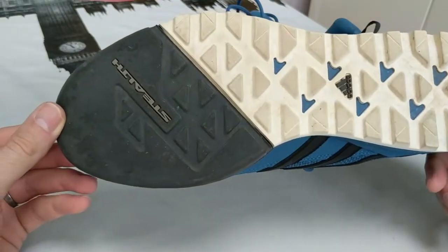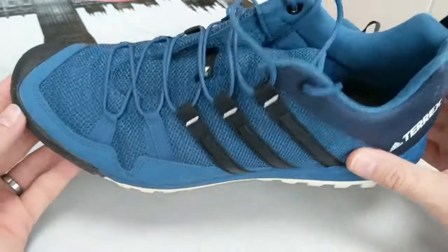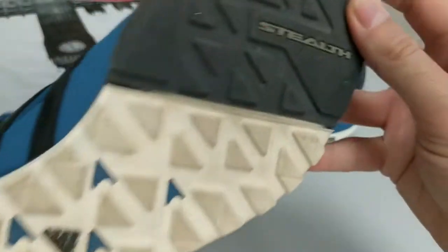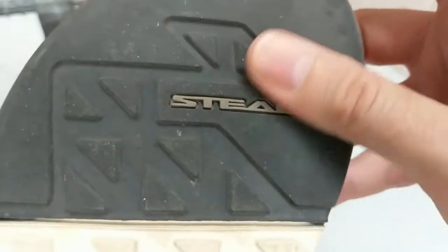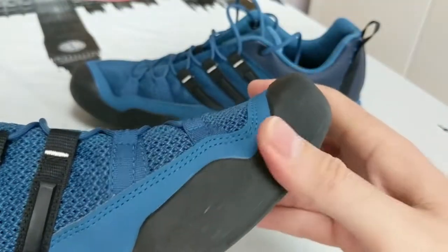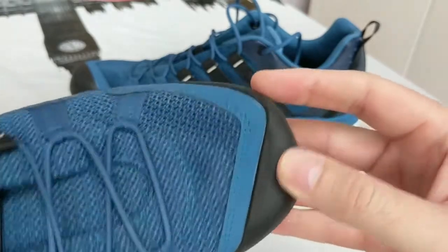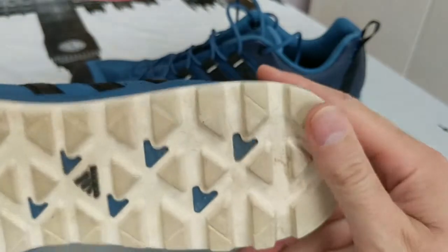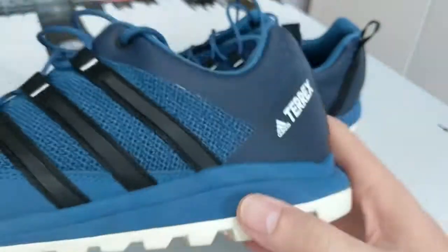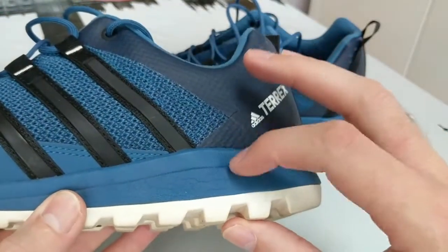As you can see, I've worn them for quite some time. These were absolutely grippy like crazy. This stealth grip on the bottom there, I don't actually know what the rubber is, but it is really, really grippy. Curves around the side and around the toe box. On the other side, I'm not too sure about this, but I think these have got boost in them somewhere, albeit quite a small amount.